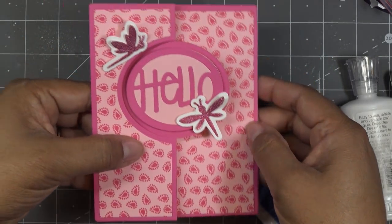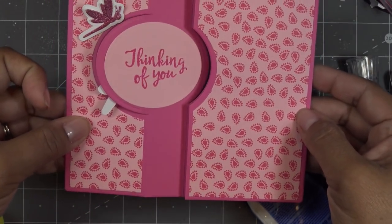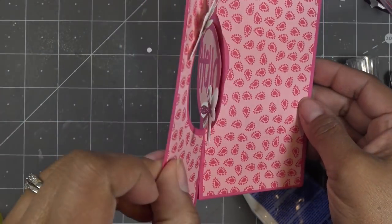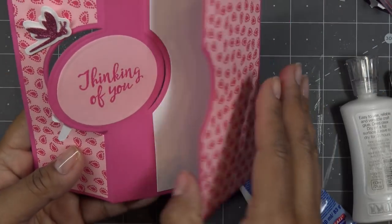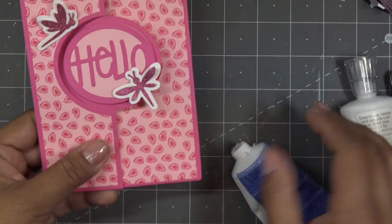Okay, you have hello. And then when it opens up, this is what I'm saying, it's not going to open completely, but at the same time, who really opens it completely? Even with that, he's okay there. So we have that, and then you can have your little sentiment written in here. Really sweet.